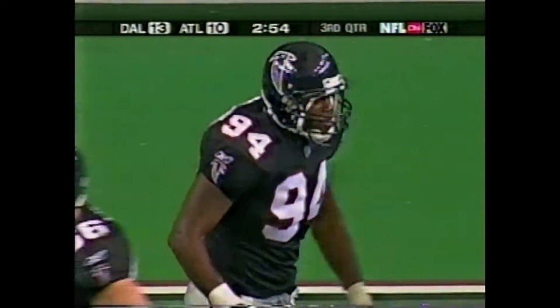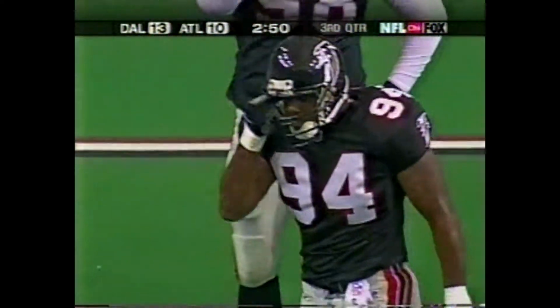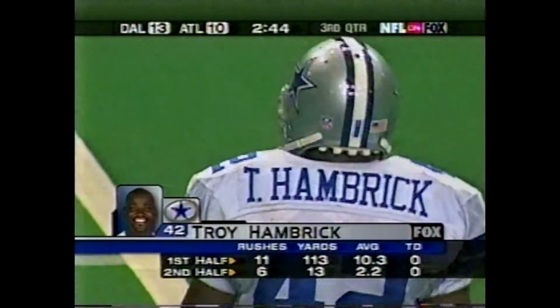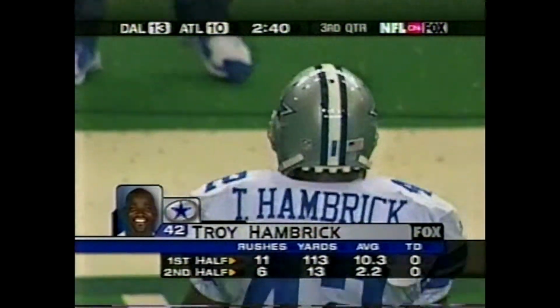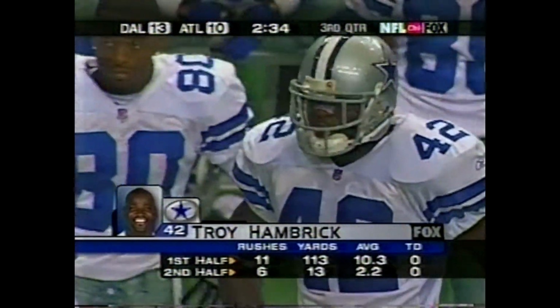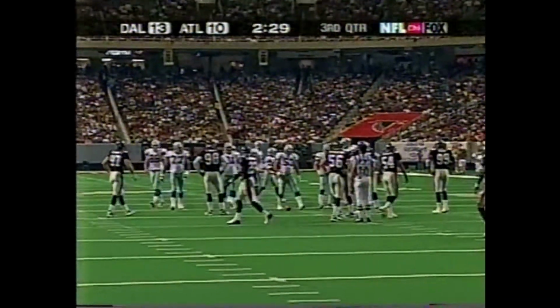The running game, Atlanta has come back after halftime, and they've done a good job of stopping the running game for the Dallas Cowboys. There's linebackers staying at home. Nobody's flowing over the top. Hambrick in the first half had 11 rushes for 113 yards, and the Falcons have come back in the second half, and they've kept that backside linebacker. They've told him to slow down. They've told the defensive ends, hey, stay on the line of scrimmage, get off your block, and help make the play.